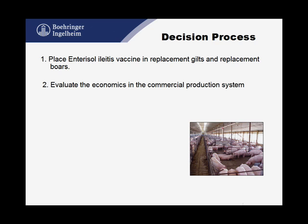There's nothing more frustrating than having a startup or a depop repop and have animals break with ileitis, because they get really sick, they're hard to treat, and they don't respond as well as the grow-finish pigs do, and certainly you have production losses as the breeding targets suffer. So it was a pretty easy decision at that point in time to place it into the replacement gilts immediately, use those as a barometer to evaluate the efficacy of the vaccine from a producer's standpoint, but also take a closer look at the economics of why you would want to vaccinate for ileitis.